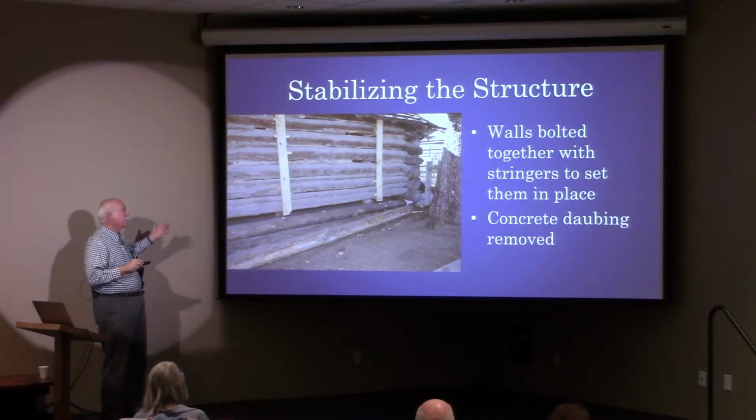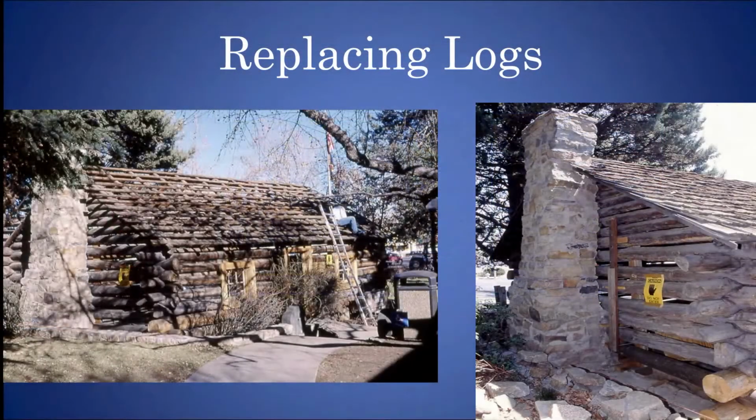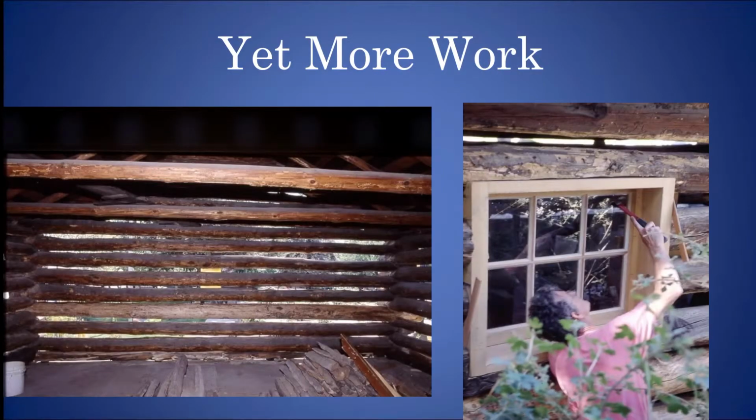Just kind of lifted it up, and there it was. So, replacing of logs. We've got this one replaced. You can see the end of it here. Looking good. That was pretty easy to do. Not so easy on other stuff. We had to replace an east end log. This is number 3.